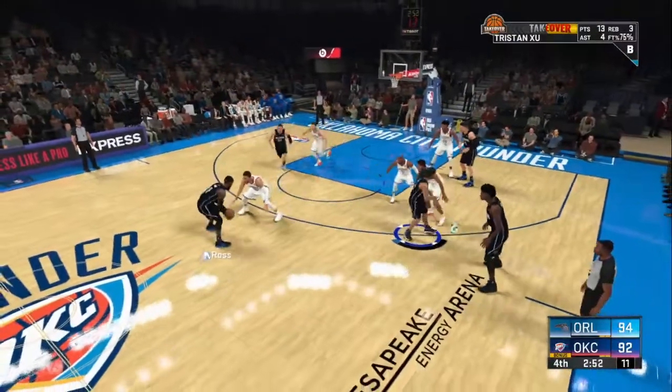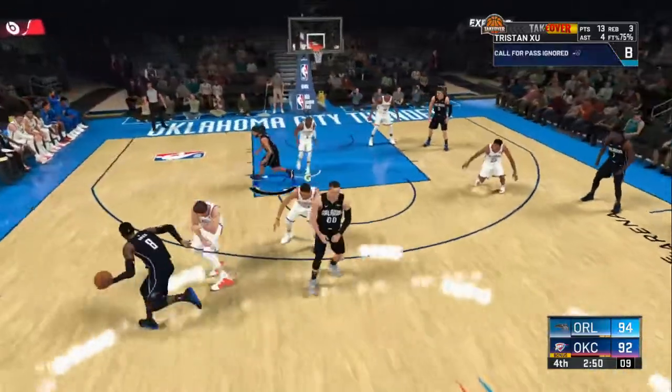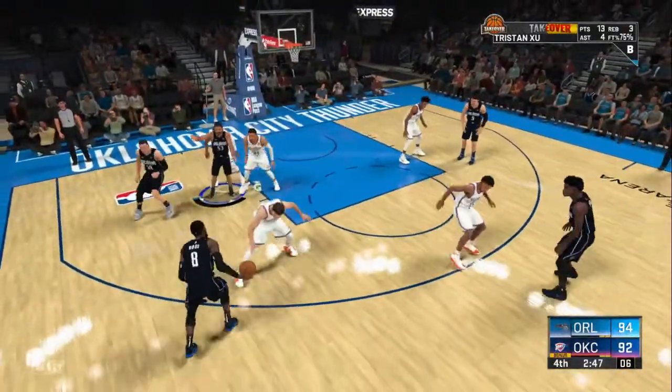Bounce pass, Isaac. Ross with it, now guarded by Gallinari. Six on the shot clock.